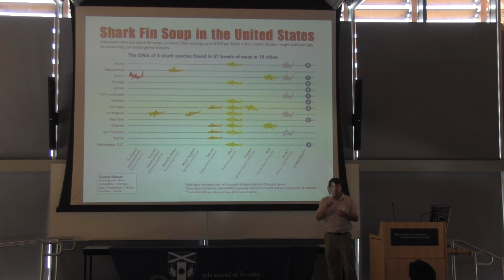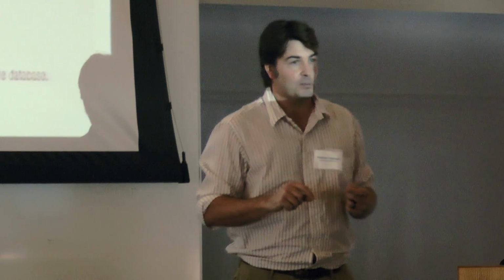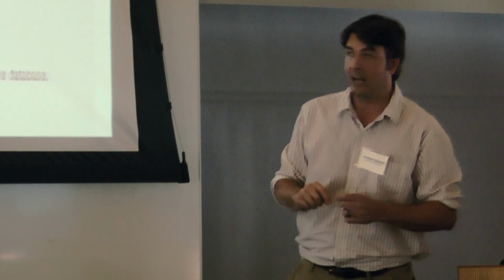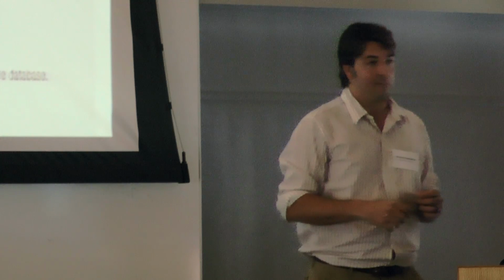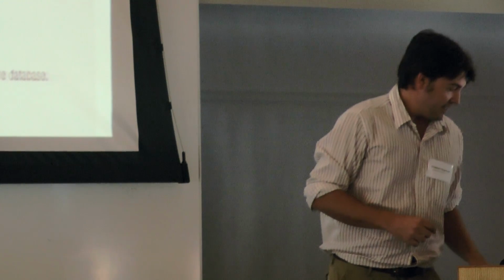When you consider what's happened, that fin has gone somewhere in the world where it was caught, to being dried in the sun, to being bleached out and treated in Asia. Then it's maybe come back to the United States in that form. Then it's been cooked. There is still DNA in there enough for us to identify the species using some techniques we developed in the lab. And we actually were able to, for most of the fin soup samples, tell exactly what species it came from. So this stuff definitely works.